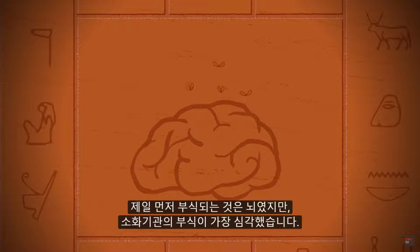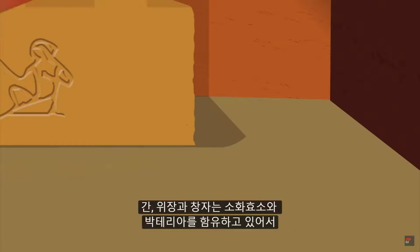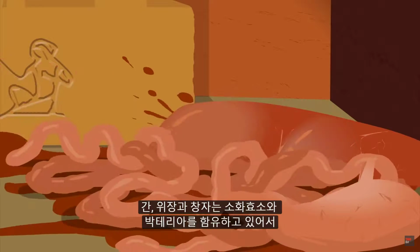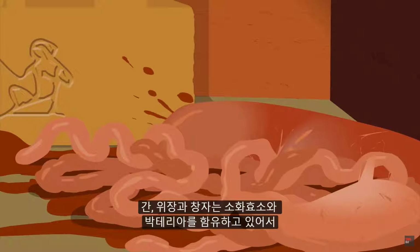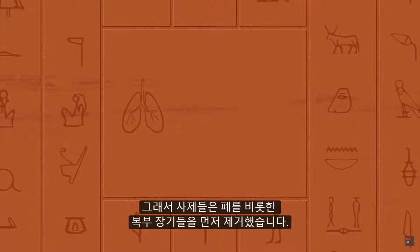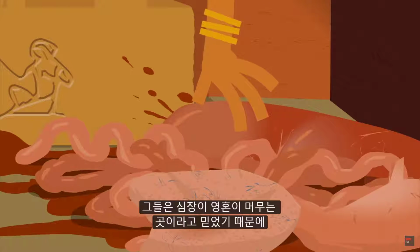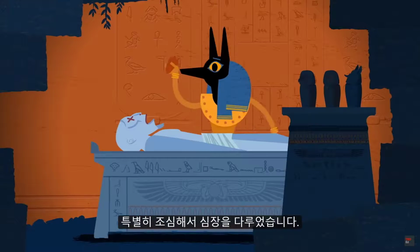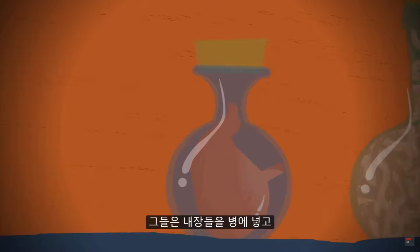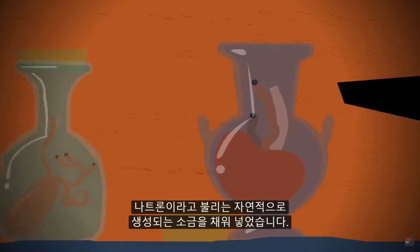Brains may decay first, but decaying guts are much worse. The liver, stomach, and intestines contain digestive enzymes and bacteria, which, upon death, start eating the corpse from the inside. So the priests removed the lungs and abdominal organs first. It was difficult to remove the lungs without damaging the heart, but because the heart was believed to be the seat of the soul, they treated it with special care. They placed the visceral organs in jars filled with a naturally occurring salt called natron.